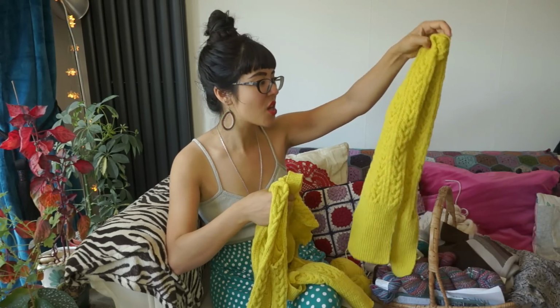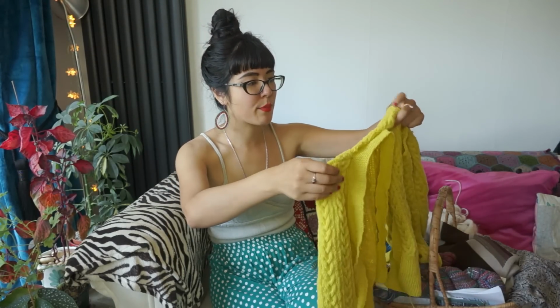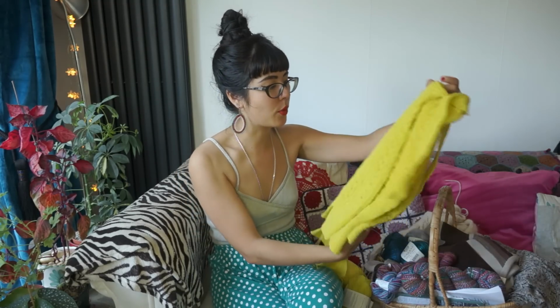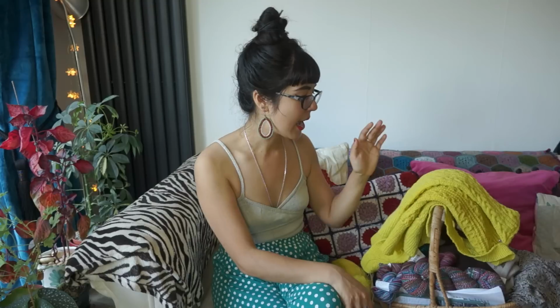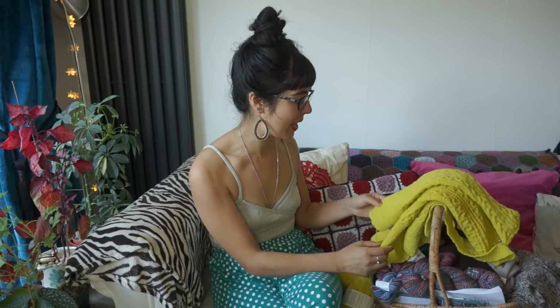Regular viewers will know how much I've been agonising about the fact that this started off as a project to use up languishing balls of beautiful yellow yarn that I bought whilst on holiday in Portugal a few years ago, as part of my Stashless 2020 initiative, which is what I've been doing this year. I am going to be releasing a separate Stashless 2020 video, like a vlog, to update on where I am with that. Not quite halfway through the year, but maybe two thirds. So look out for that, probably next week.